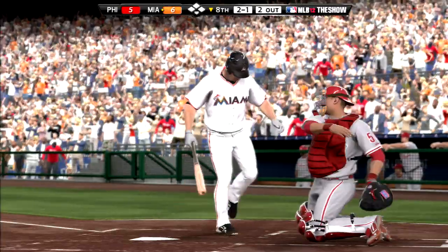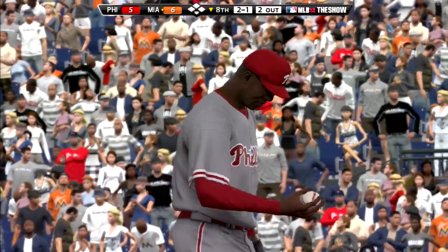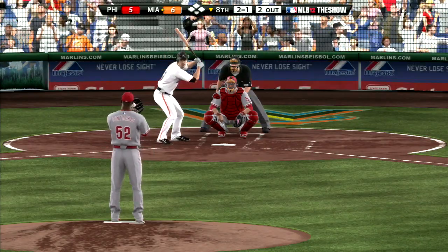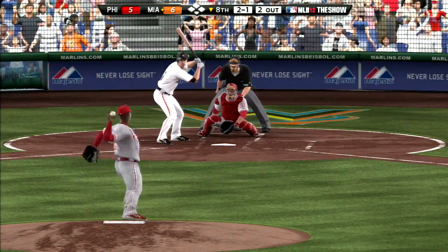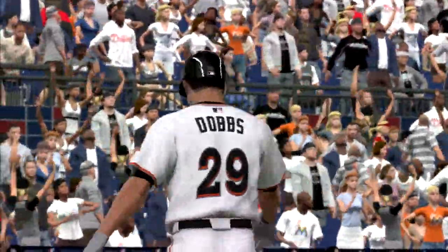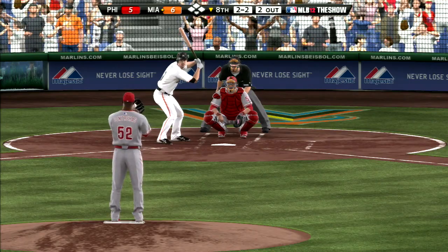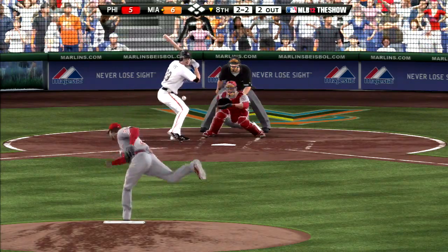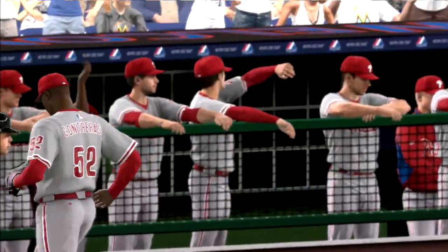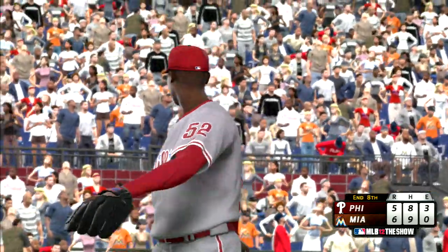2-1. Now the 2-1 pitch. And this is bounced weakly down the line, a foul ball. And a half-hearted swing there as they tie him up inside for the 3rd strike, and the inning is over. Miami down in order. They lead it, however. It's 6-5.